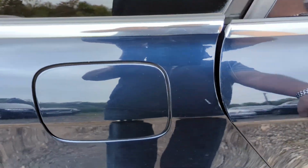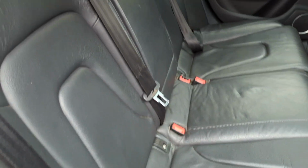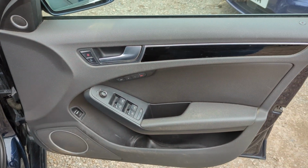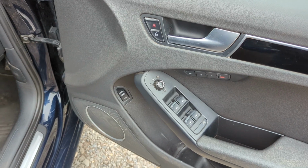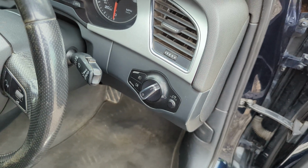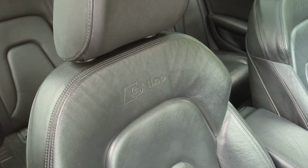And we've got another nice door card in the back. Rear seats all in good shape. And then driver's door card. It does have memory settings for the driver's seat. Obviously 4 electric windows, electric mirrors which are heated. That switch down there is for the boot lid. I think I said it's got auto xenon lights. Considering the mileage, this seat's in remarkable condition. Very small signs of wear on both the bolsters.